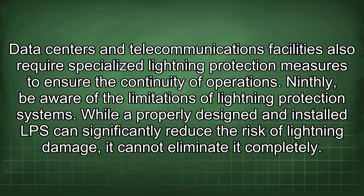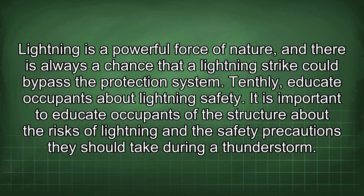Ninthly, be aware of the limitations of lightning protection systems. While a properly designed and installed LPS can significantly reduce the risk of lightning damage, it cannot eliminate it completely. Lightning is a powerful force of nature, and there is always a chance that a lightning strike could bypass the protection system. Tenthly, educate occupants about lightning safety.